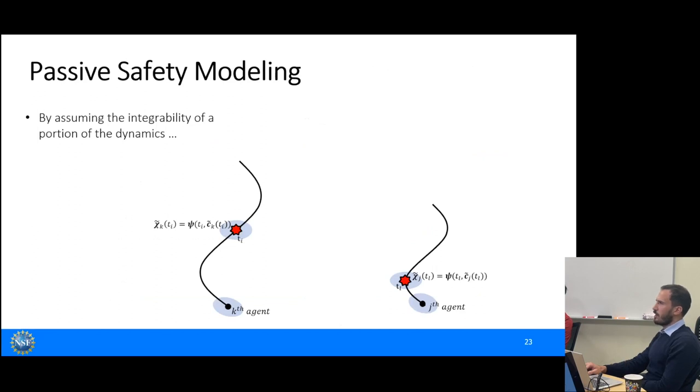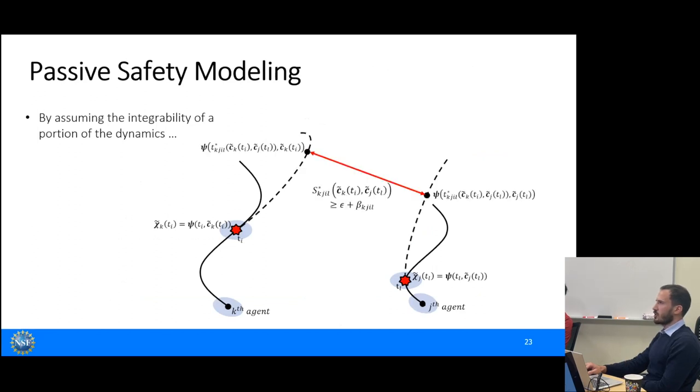And here I'm going pretty fast, but the idea here is substantially, and these results are contained in my PhD thesis, that you initially assume the integrability of the dynamics after contingency, and you formalize a constraint on the instantaneous initial condition along the controlled trajectory, which guarantees safety all along the uncontrolled arcs.